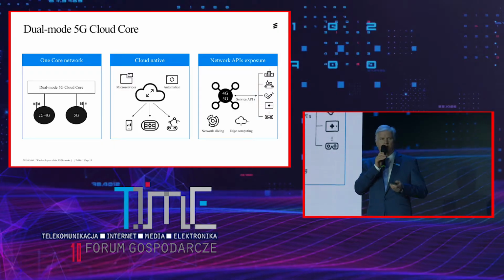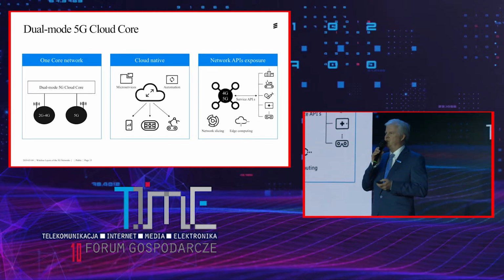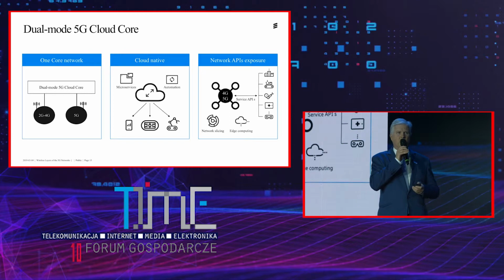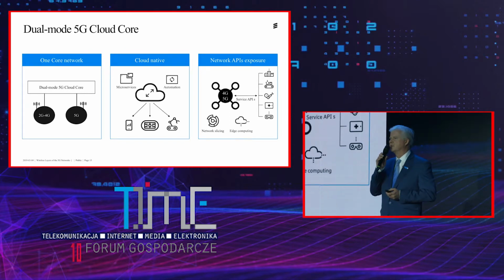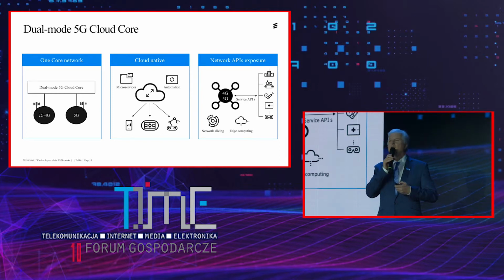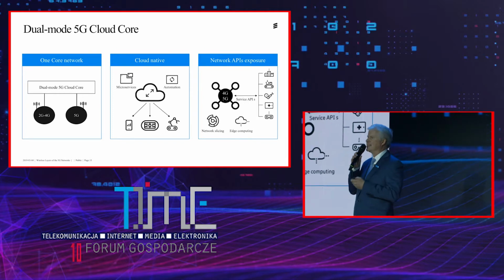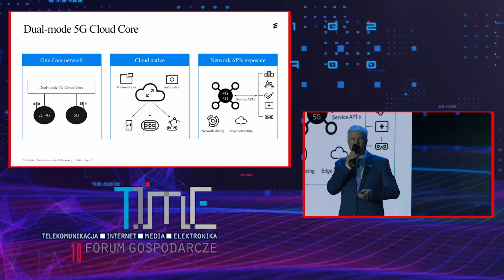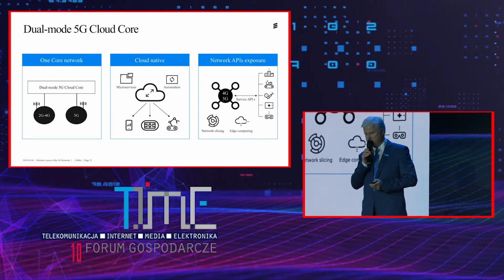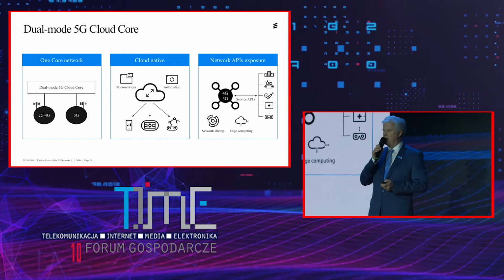And the dual mode core, it would be really inefficient if you had to have lots of core networks. So Ericsson has this dual mode core concept that will support 2G, 3G, 4G, but also 5G with this non-standalone mode and standalone mode. It will come cloud native, virtualized, containerized, supporting network slicing and service APIs.